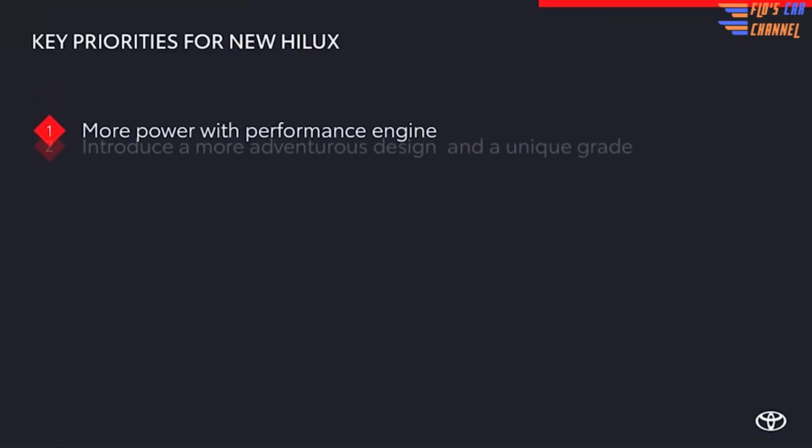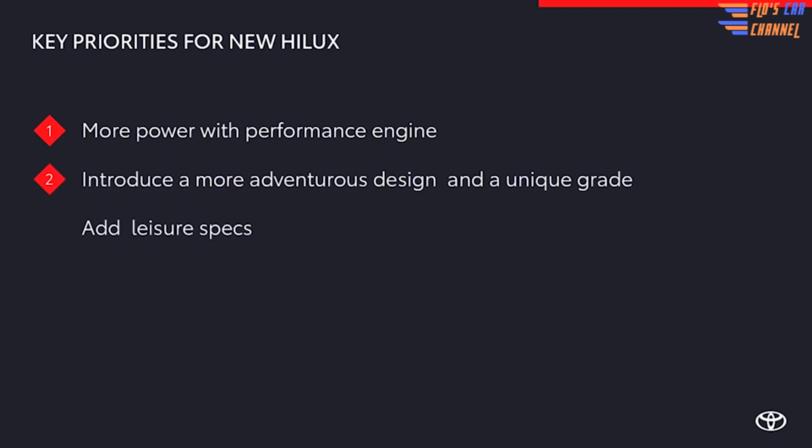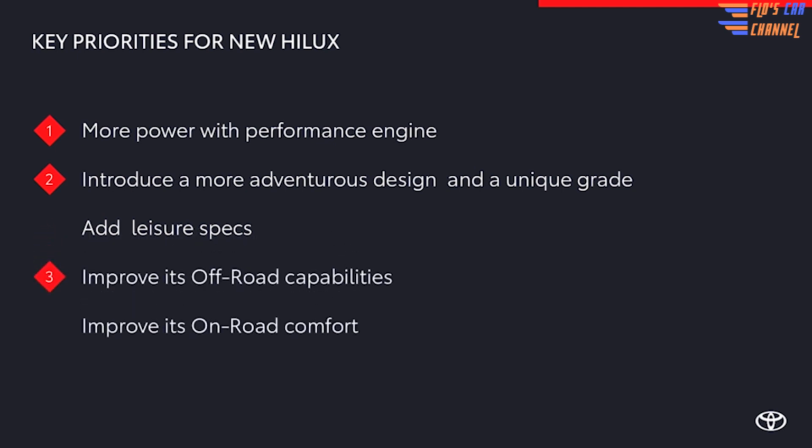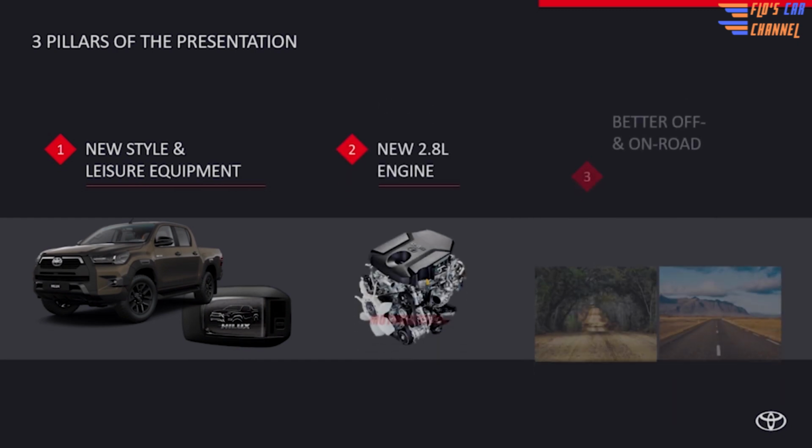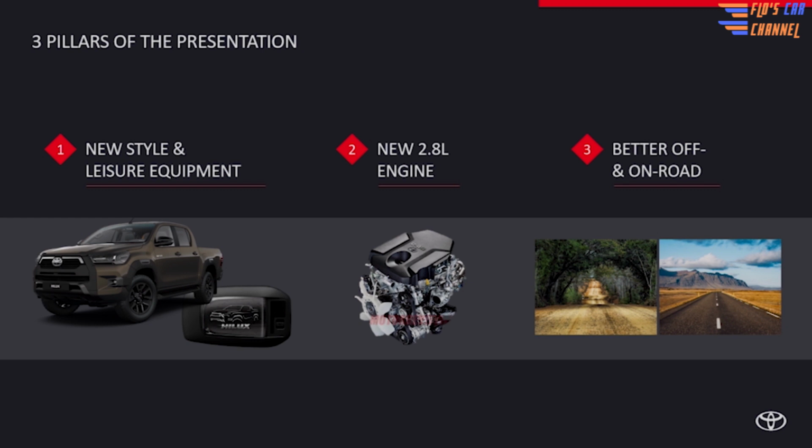To meet the new market needs, the new Hilux had key priorities. 1. Add more power. 2. Introduce a cooler design, a more exclusive grade, and expand its offer of leisure-oriented specs. And 3. Keep pushing the boundaries of off-road, and also, on the other hand, improve its comfort on the road. For each priority, this presentation will be divided into 3 main chapters: the new style and the leisure equipment, the new 2.8-liter diesel engine, and the improved off- and on-road capabilities. Now, let me hand over to Simone.